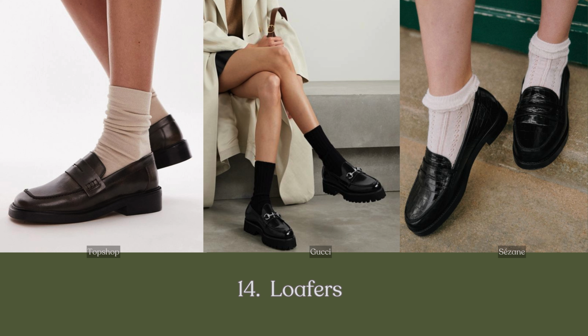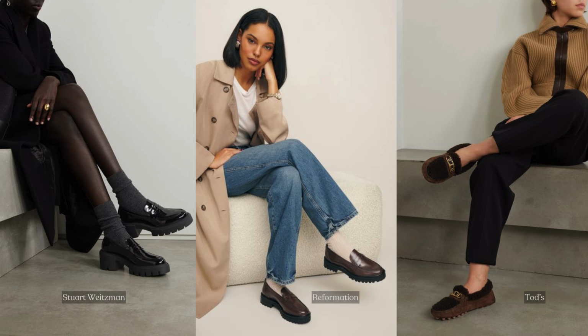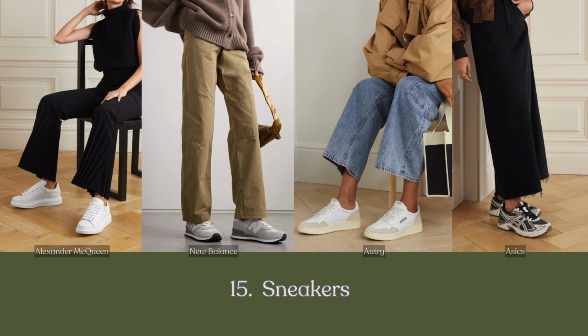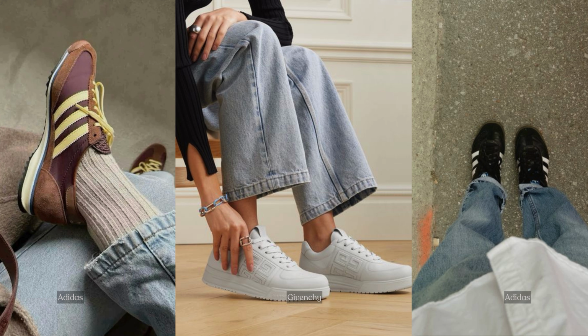Loafers are a comfortable yet stylish option for fall. They work well for both casual and more formal settings, making them a versatile addition to your wardrobe. A pair of classic sneakers is essential for a relaxed, off-duty look. Choose a minimalist design in white or black to ensure they match everything in your capsule wardrobe.